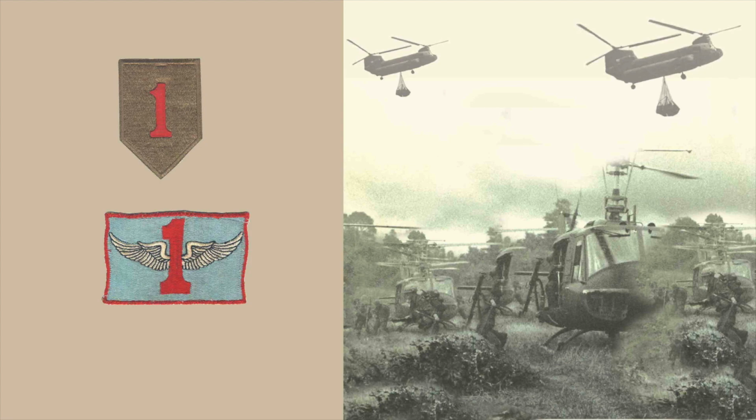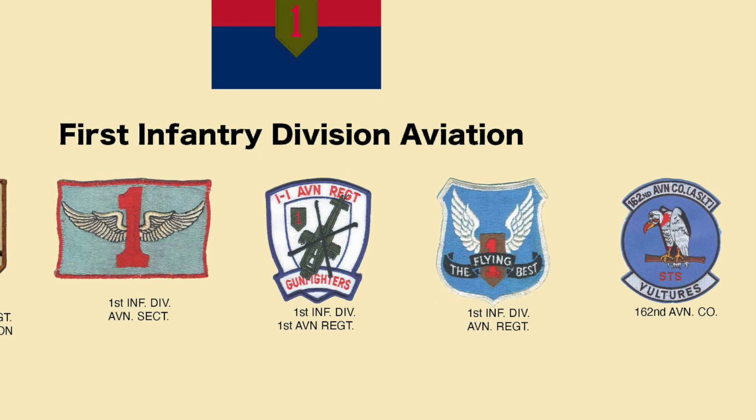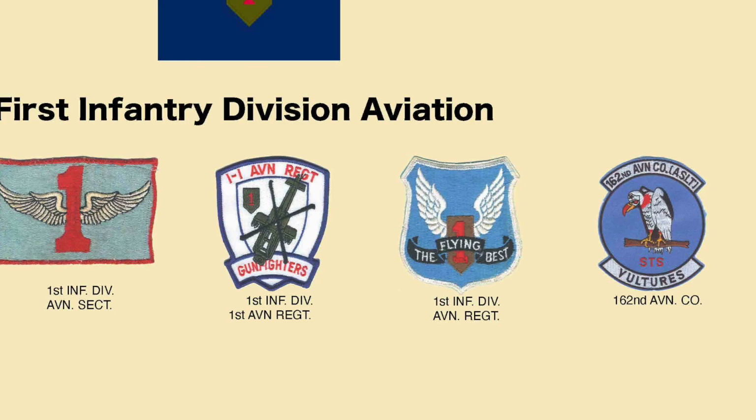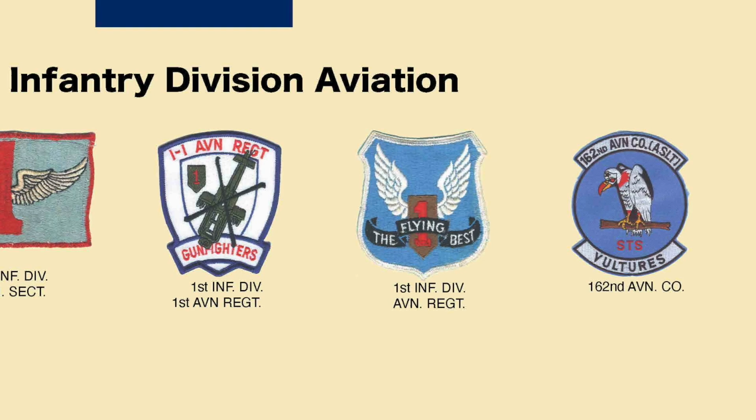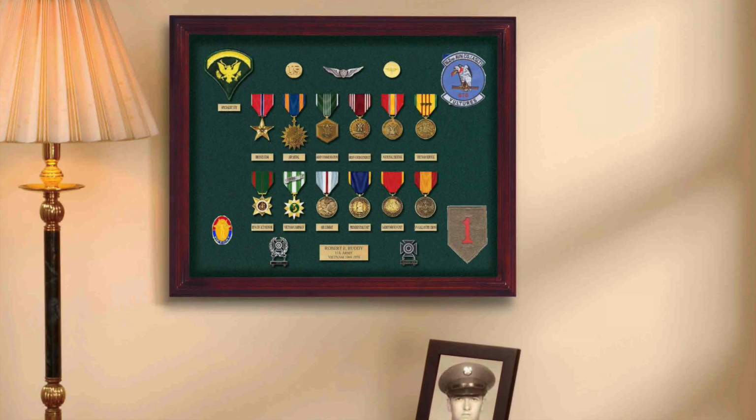Starting on your left is an example of the 1st Aviation Regiment, the 2nd Battalion, the 1st Infantry Division Aviation Section, the 1st Infantry Division 1st Aviation Regiment called the Gunfighters, and the 1st Infantry Division Aviation Regiment symbol, the Flying Best. And then you've got to love the 162nd Aviation Company, the Vultures. You can see that this Spec 5 kept his patch of the Vultures and placed it in the place of honor in his awards display case.